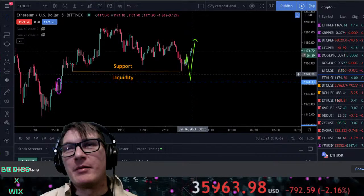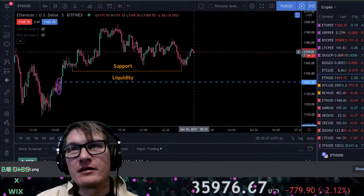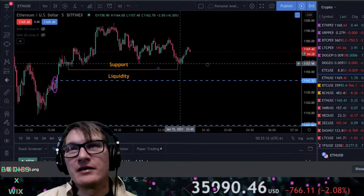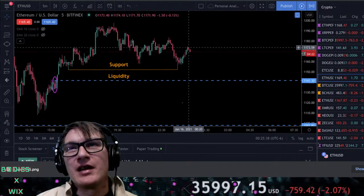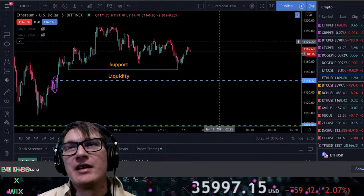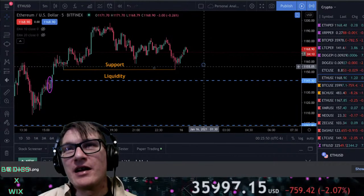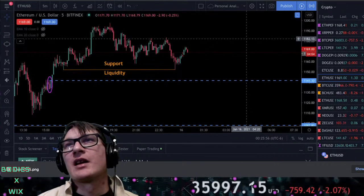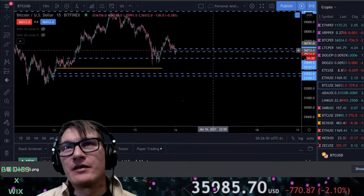So we got Ethereum buying right now. And again, this is that phase where people are thinking, oh, it hit support, it's buying, it's buying, everybody buy, buy, buy. And then this is where I think the bad news is going to happen, and it's going to come down and hit this and then finally buy. As you can see, it's dropping pretty quickly right now. And Bitcoin, I think, is going to eventually do the same.